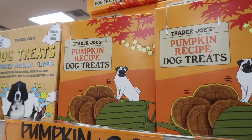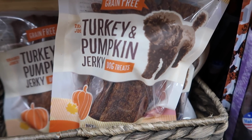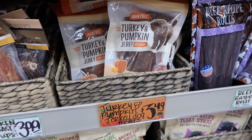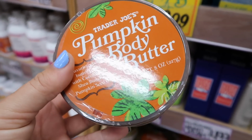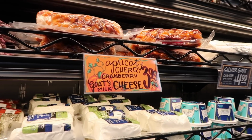Something Binky can't have, sadly, is the pumpkin dog treats. These ones are just too crunchy for her. But I did find these, again, don't know if they're new. I like that they're grain-free, but it's jerky and it's softer. Now, pumpkin body butter is out. I didn't find the candles, but this stuff is really, really sweet. Very moisturizing, but very sweet smelling.